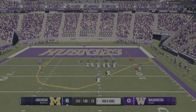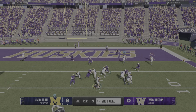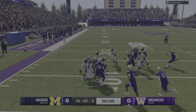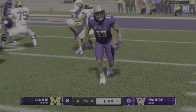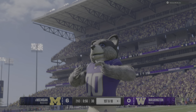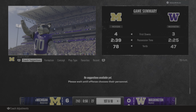Now on second and goal. Dropping back, it's Orji. Wiggles free. Fires into the end zone. He throws back across his body, and it's picked off. And he's wrapped up after a solid return on the pick. This is obviously not a great start for this quarterback here. Two interceptions already in this game. He's got to do a much better job with his decision making.